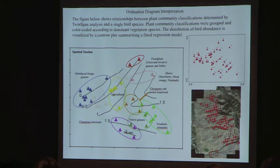We see the towhees out in the sage, usually where there's a chokecherry bush growing in the sage or something a little thicker. But this makes sense, if you're familiar. Where am I?